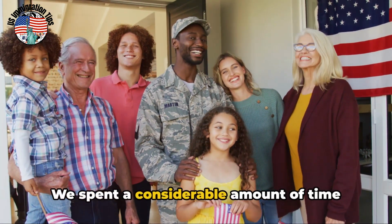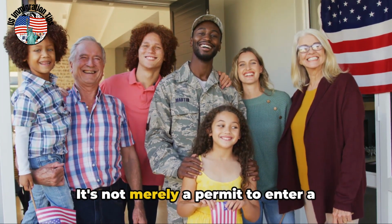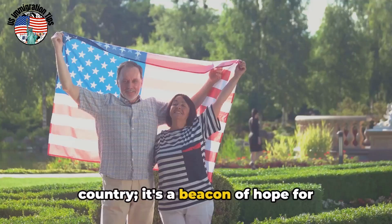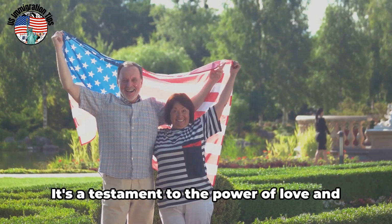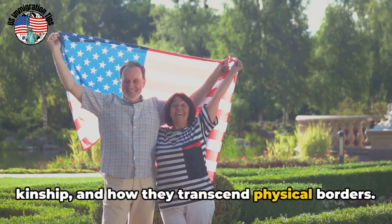We spent a considerable amount of time deconstructing the idea behind these visas. It's not merely a permit to enter a country, it's a beacon of hope for families to reunite. It's a testament to the power of love and kinship, and how they transcend physical borders.